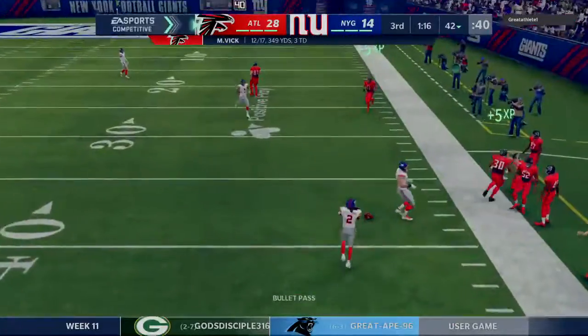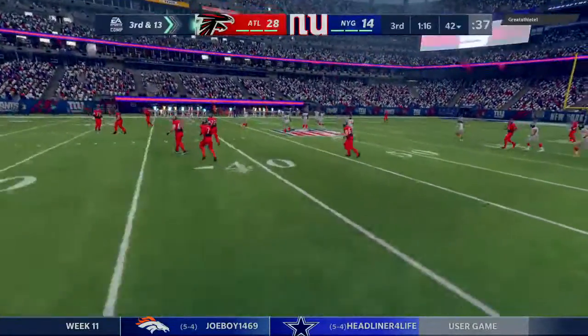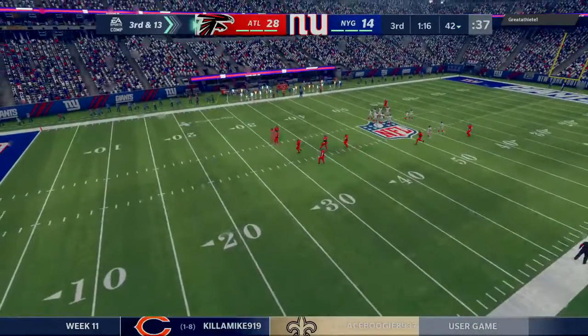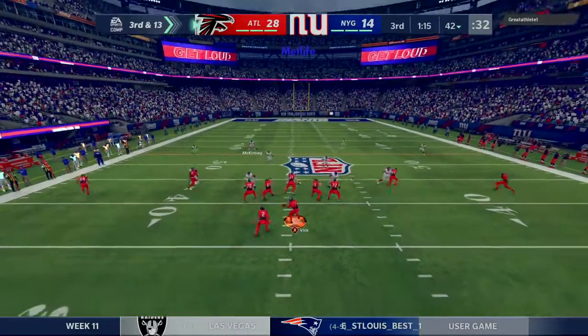Sliding out of the pocket. And his throw's going to be incomplete. As soon as I saw him break contain and get outside, my first thought and my eyes gravitated downfield, because nowadays, most of these quarterbacks, when they do that, they want the big play downfield. They don't want to throw it short. In this case, he took the shot.